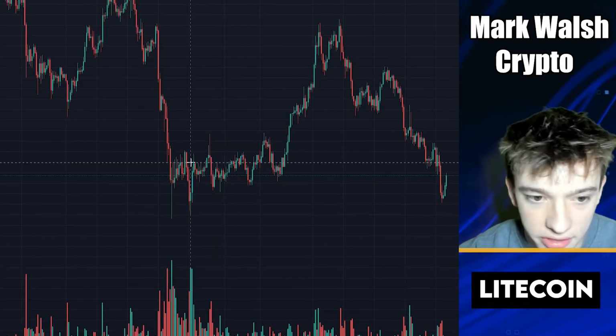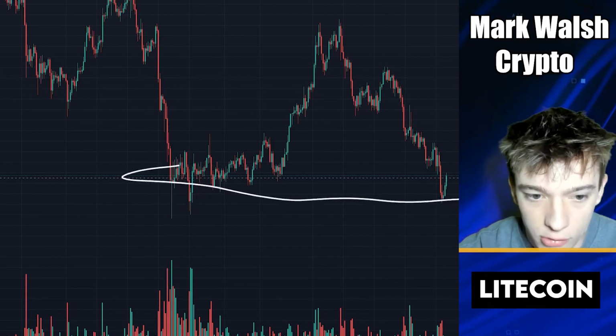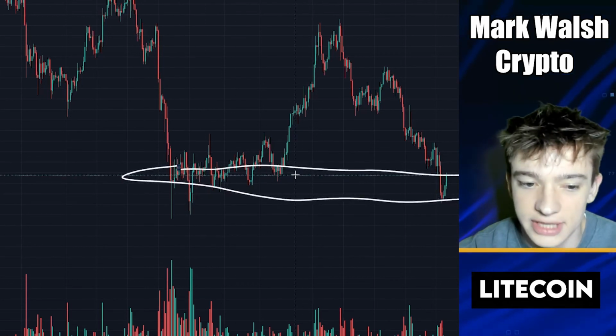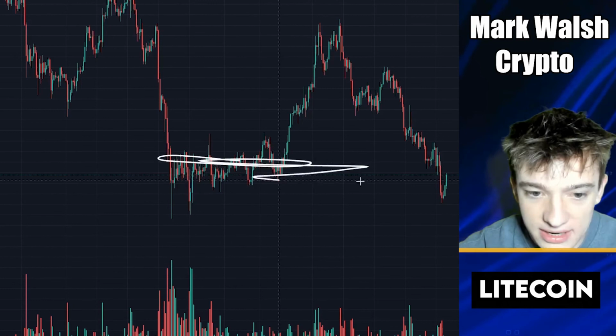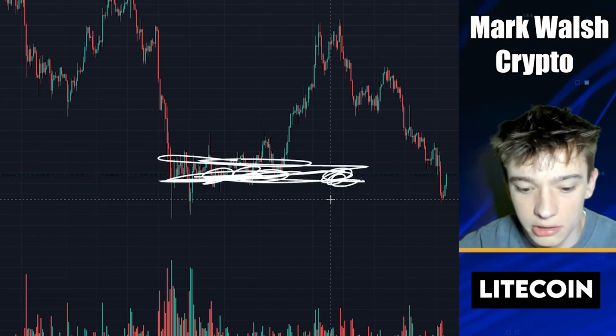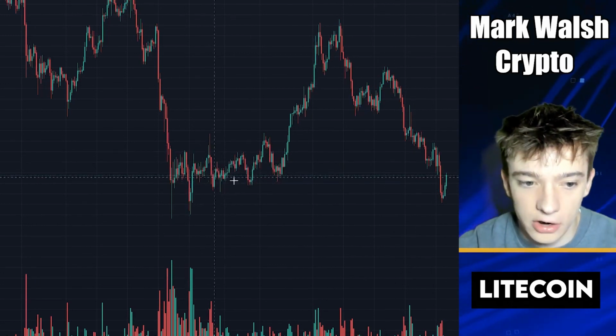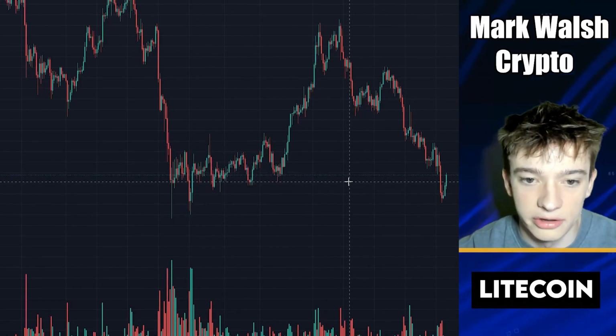But guys, the most important thing to wrap everything up is to make sure that we are getting back into this price range right around this $108, $109, $110 range. If we can get back up into this range right here, that would be a good sign for Litecoin, and that could be the start of a trend reversal, as we do have a ton of support there. So we need to get back up into this area, or else things could get pretty ugly for Litecoin.